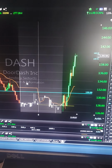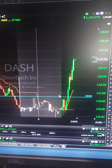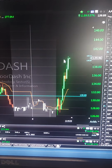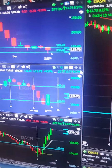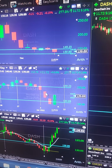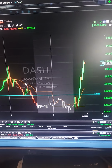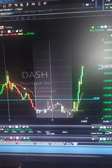DoorDash is one of a few stocks that did this today, and when it's ready to break higher, there's definitely some potential for it to rally strongly, given all the sellers here who are starting to get trapped. So anyway, I just thought I'd point that out as an example video using opening price action and the strat.